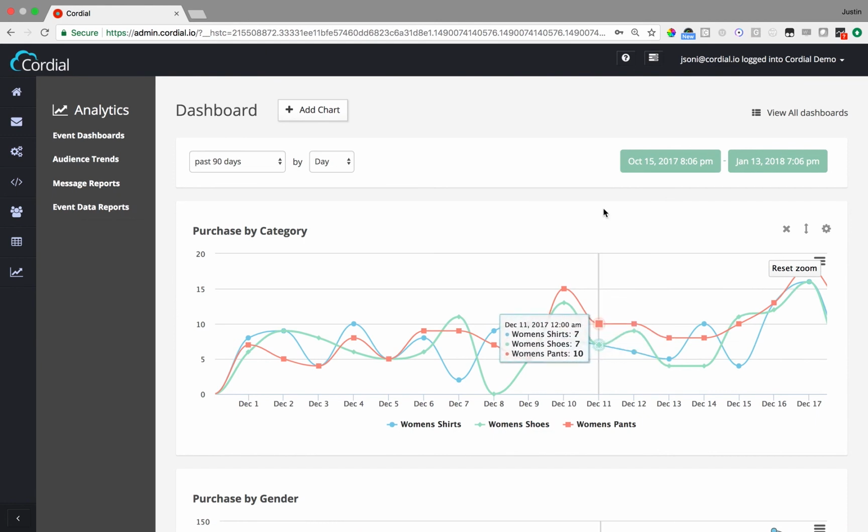So in this example here, what I'm doing is visualizing data that Cordial captures and creating a chart for things that I'd like to see. In this example, we're looking at purchases as a specific event type. Could just as easily be search or browse or any event that I want to visualize. And I'm breaking that out by specific categories. In this case, we're looking at women's shirts, shoes, and pants. And over this specific time frame from December 1st to 17th, I can see the trend in what's happening with interest around that category.